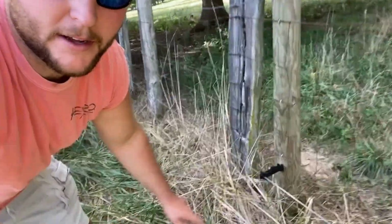I've been working over the past week or so, just trying to patch the few holes that fence had in it. Just took some old wire that I had and patched those holes, and I also ran a hot wire all the way around the bottom. It's not on right now, but I hope it's not on. So we got the hot wire all the way around the bottom.